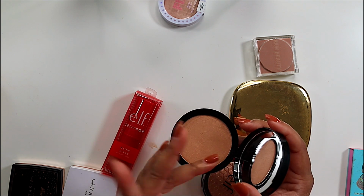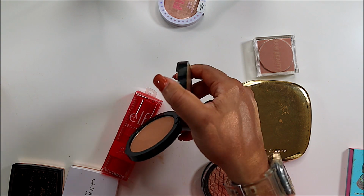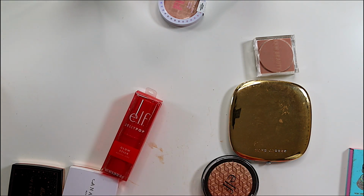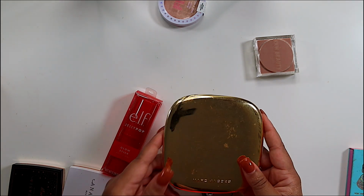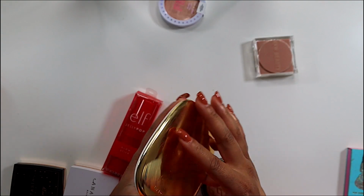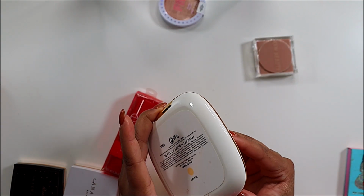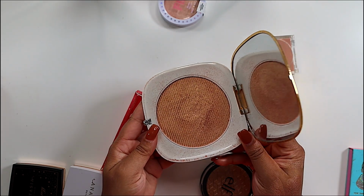Ooh, it's soft. Ooh, that's cute. For now, we can keep it. Oh, I was in love with this guy right here. This is the Marc Jacobs Omega Glaze highlighter in Guilty. So pretty, but it's just so big.